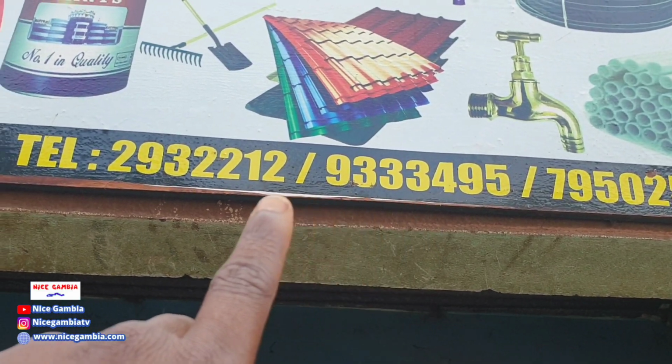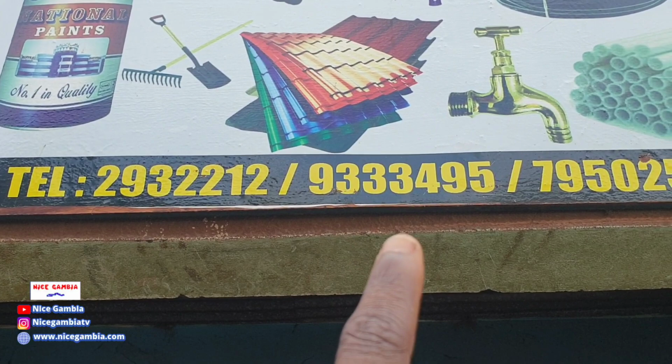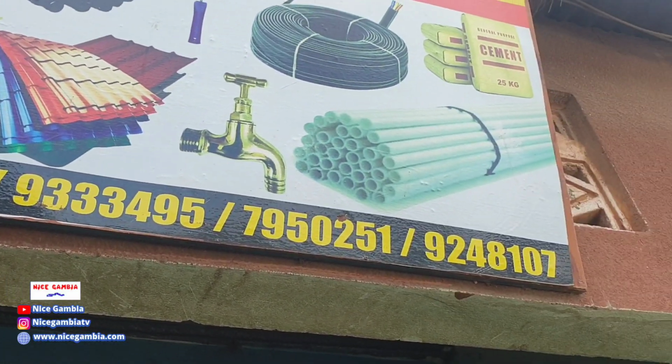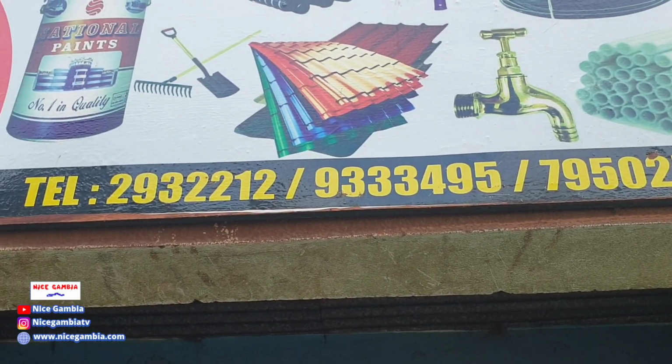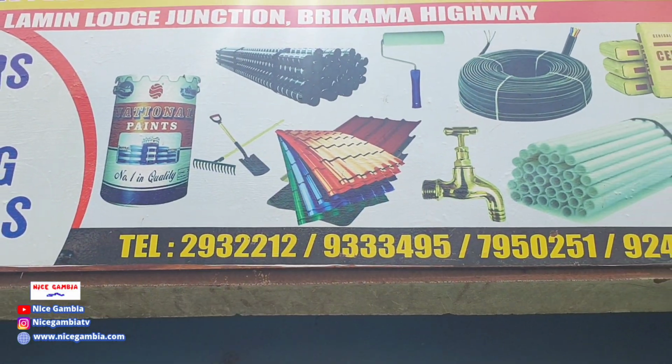These two numbers are on WhatsApp. So if you are out of the Gambia or maybe in the diaspora, you can contact any of these numbers on WhatsApp. If you are locally in the Gambia, you can call directly. Any of those, you can get them directly. But like I said, these two are the main numbers, especially the first one right there.